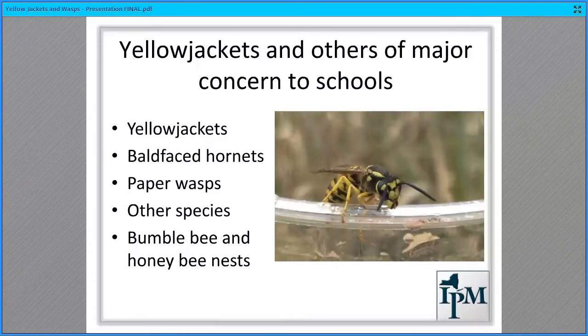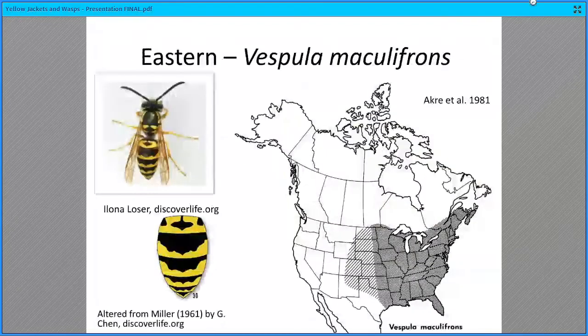You don't want to step on them or grab them. But at the nest, they can be dangerous. So I include those as a side issue. Really, we're going to talk about yellow jackets. This and the next few slides are some of the major species, definitely not all of them in the United States and Canada, but the ones that we come across that are pests.